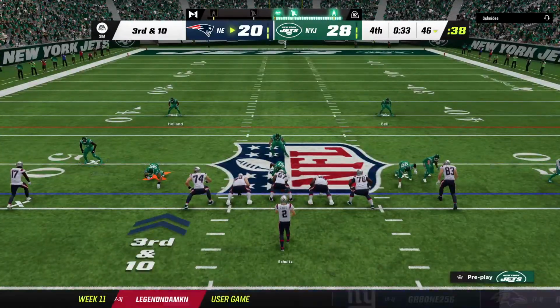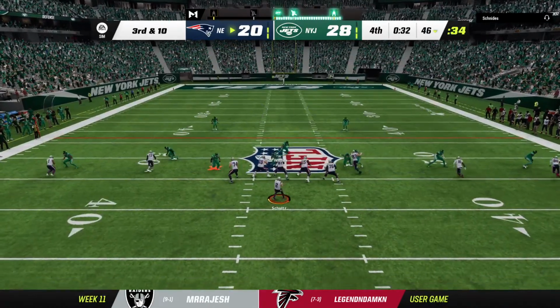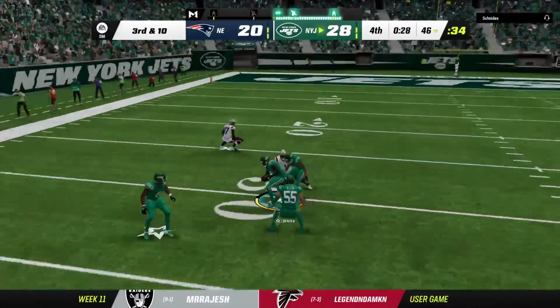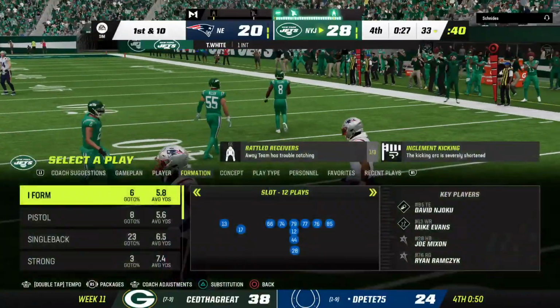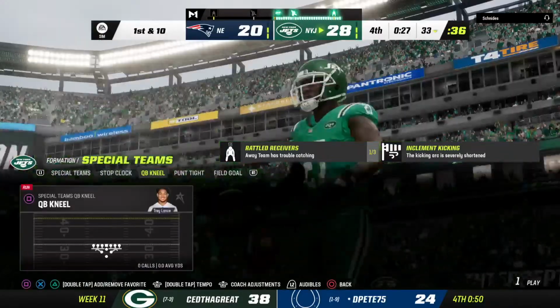Right where this set of downs started, they need a full 10 here to pick up the first down and move the chains. Back to throw. Oh, that's going to be a costly one. It's intercepted. Tre'Davious White with a pick. And the Jets have just about sewn up this football game.